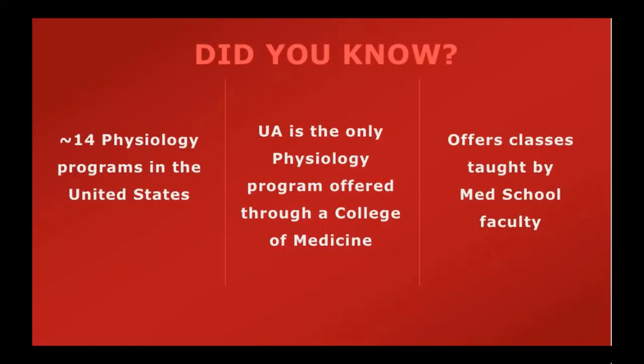There are only approximately 14 physiology programs in the United States, so having a physiology major is actually quite rare. And the U of A is the only physiology program in the United States to offer this major through a College of Medicine. The Department of Physiology has quite a close relationship with U of A's medical school. In fact, a lot of the classes that you'll take as a physiology student are taught by med school faculty.